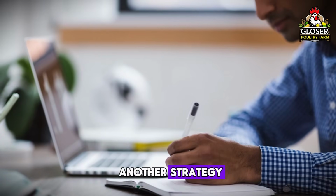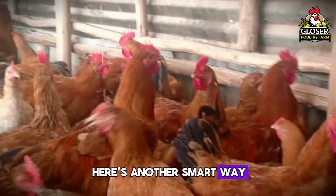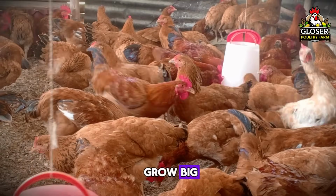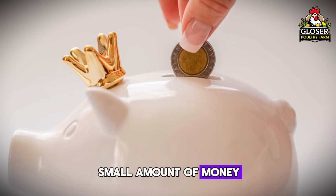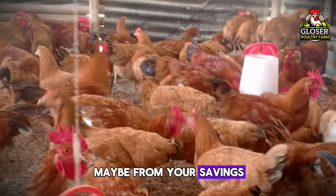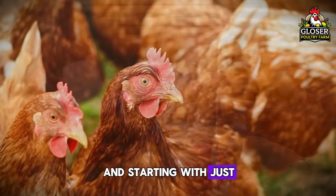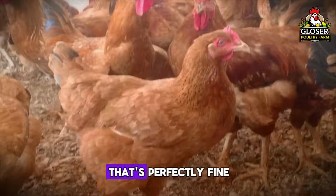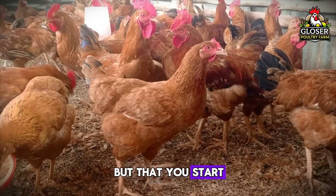There's another strategy coming up next that might be the perfect fit for you. Here's another smart way to start your poultry farm with little money. It's called Start Small and Grow Big. What does this mean? It simply means using whatever small amount of money you have, maybe from your savings, a small side hustle, or even a little help from a friend, and starting with just a few birds. Even if you can only afford 20 or 50 chicks, that's perfectly fine. What matters is not how big you start, but that you start at all.